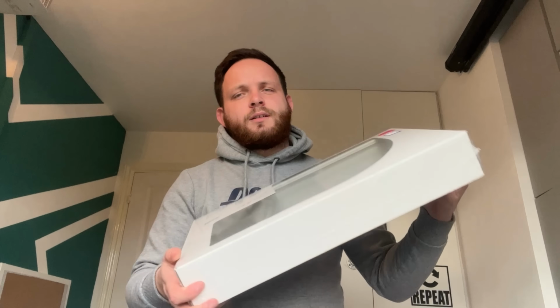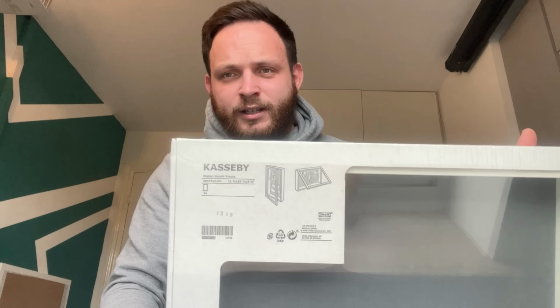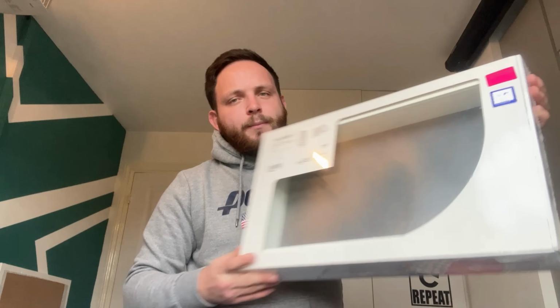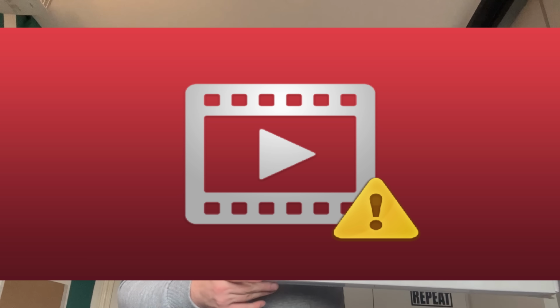It is a mirror. But it's IKEA. IKEA, believe it or not, has a serious, serious following on eBay. This is the Kasibi. This, believe it or not, I paid a whopping £4, and this should easily be roughly 45 to 50 quid.